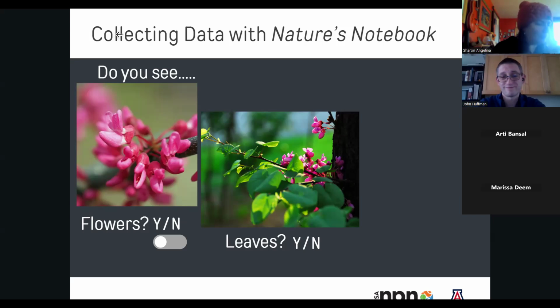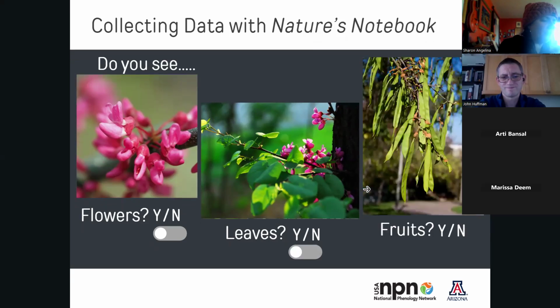Yes, you see flowers. And now, yes, you see leaves, right? Last week, there were no leaves on your tree. This week, I've still got the flowers and now I've got the leaves. And if you go back in a few weeks, we're kind of rapidly going, you might start to see fruits.